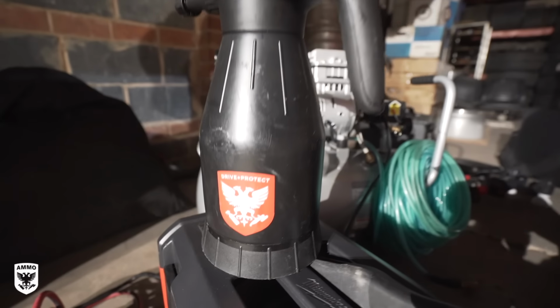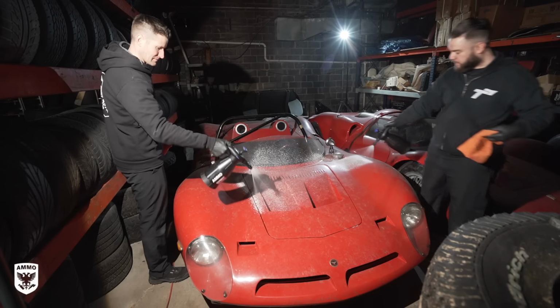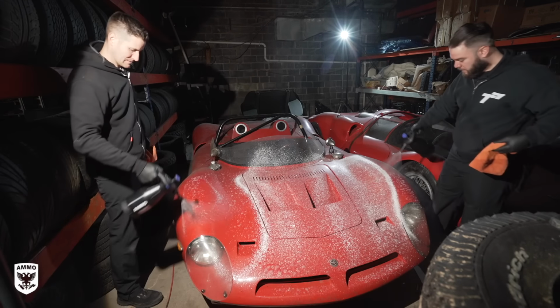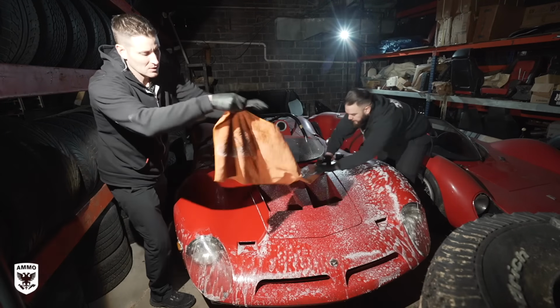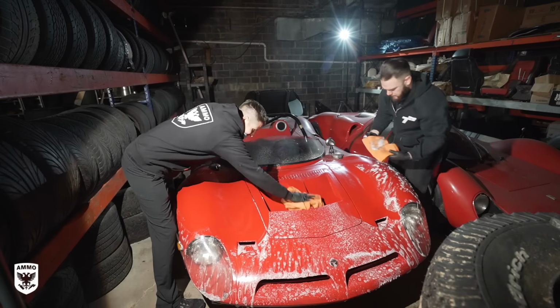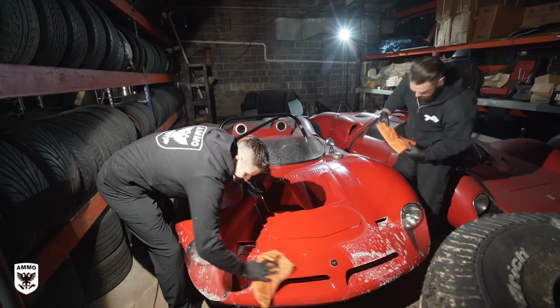Step 1 was to use AMMO Frothy to lift and remove 30 years of dust and junk from the surface, just to get an idea of the true condition of the paint. Same sort of idea as a patient taking off their clothes before surgery. The surgeon can't really fix what he can't properly see.